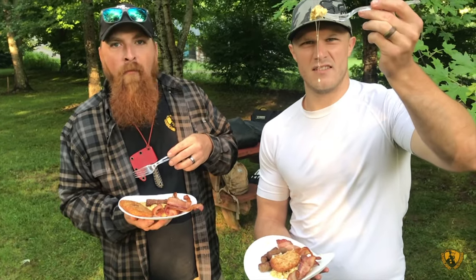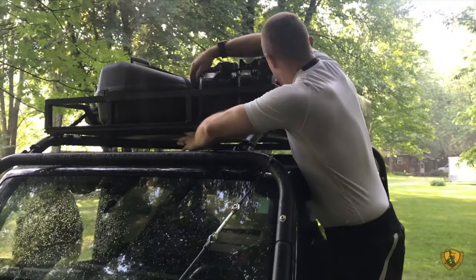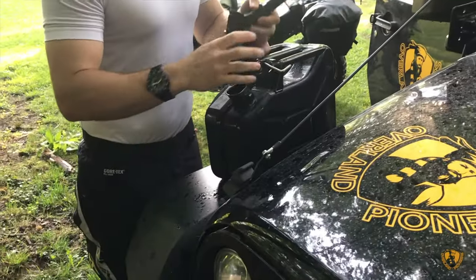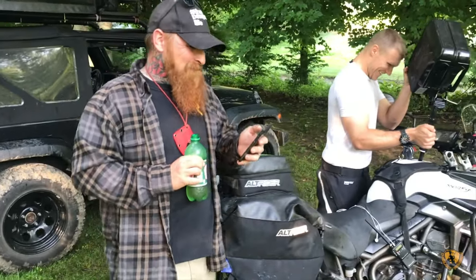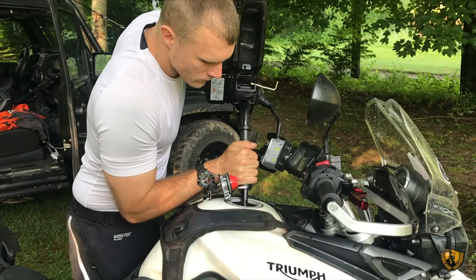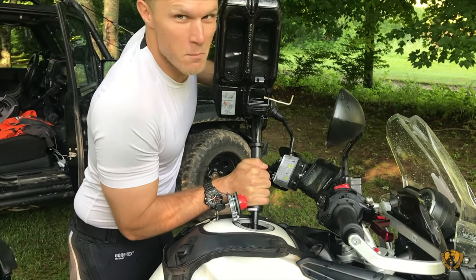Look at the cheese. Ready to go, day two, another 240 miles to go. Rob is filling his gas tank. We'll do a little recap of what we did yesterday.